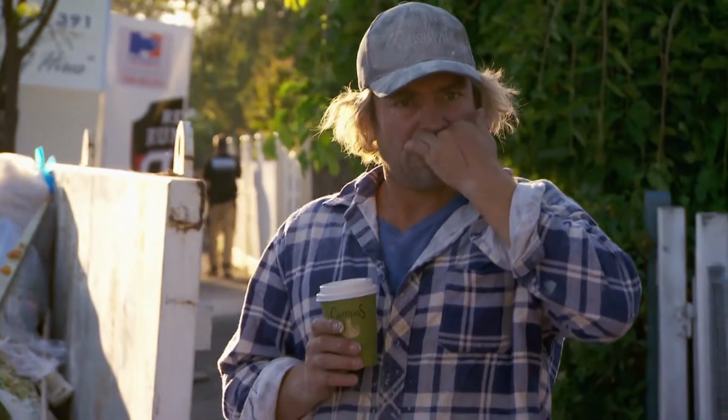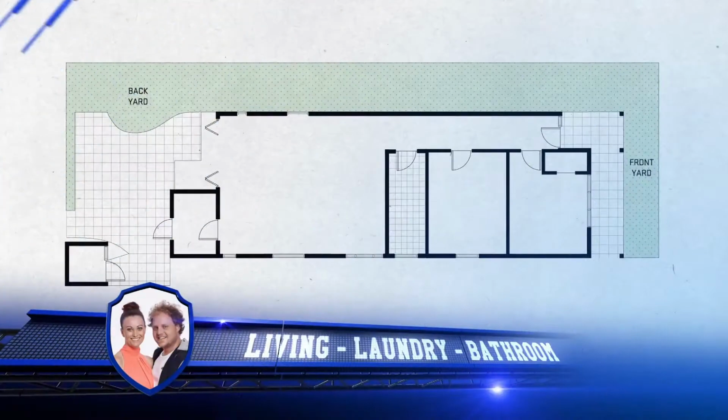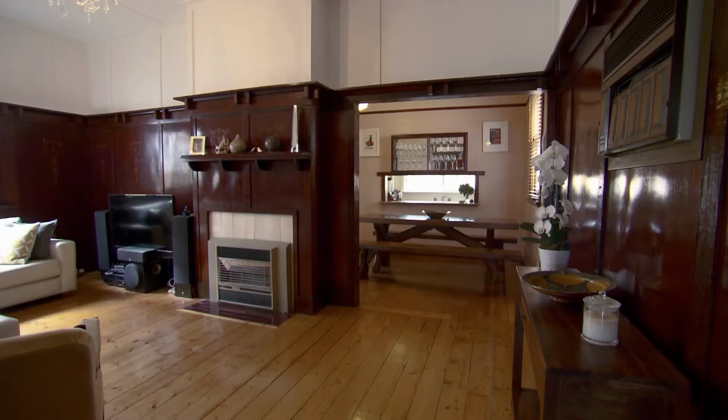There's just four members on this team, and these rumblers have their work cut out for them. New Blue Tongue team members Aiden and Jess have everything riding on their living room, laundry and bathroom, which has been built from scratch. They didn't want a toilet coming off the dining room, which is fair enough. When they have a dinner party, they don't want to hear someone squeezing money out while they're eating their chops.